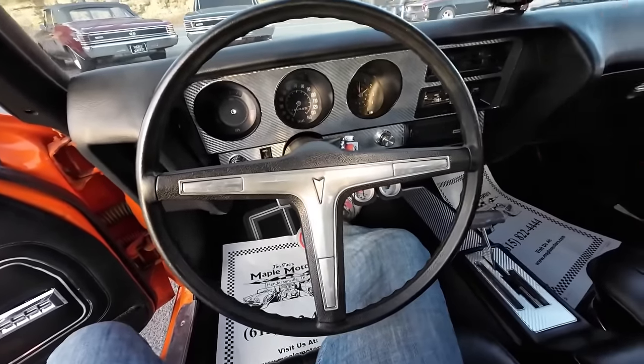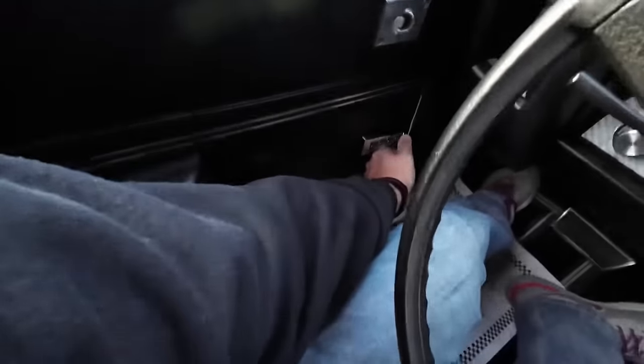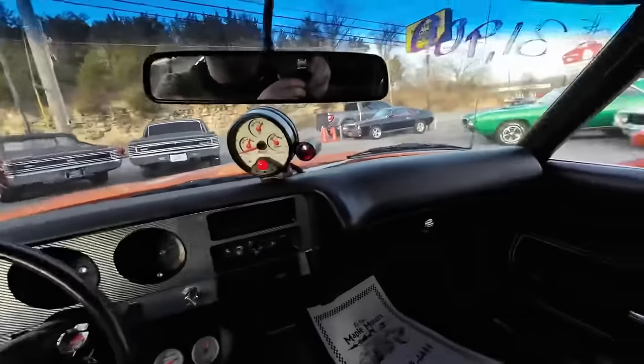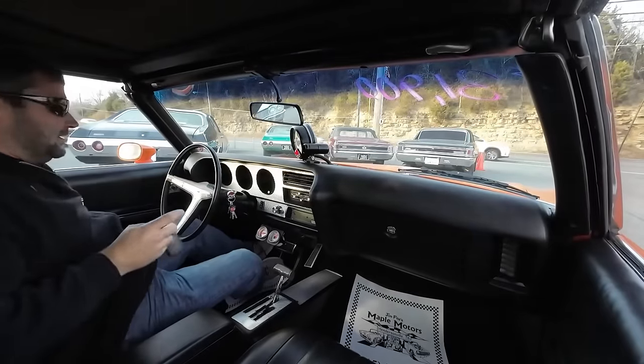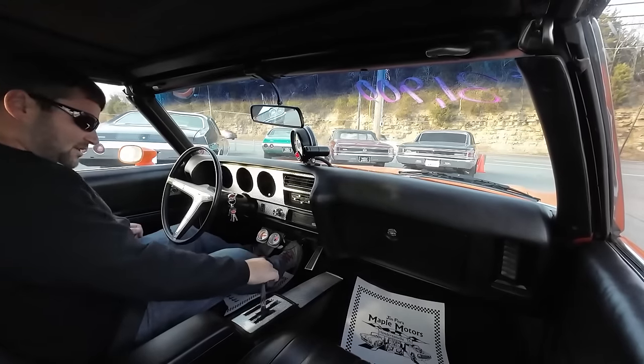We're gonna hit the road. We're gonna see what else we can find. Well, it did get the window working, so that's good. And it's going up and down like it's supposed to. Back two windows are not. Let's roll out of here. Got my bag in the back. We're going to the gas station now.